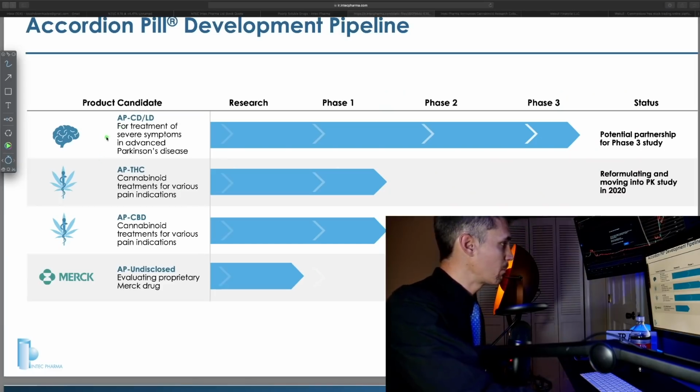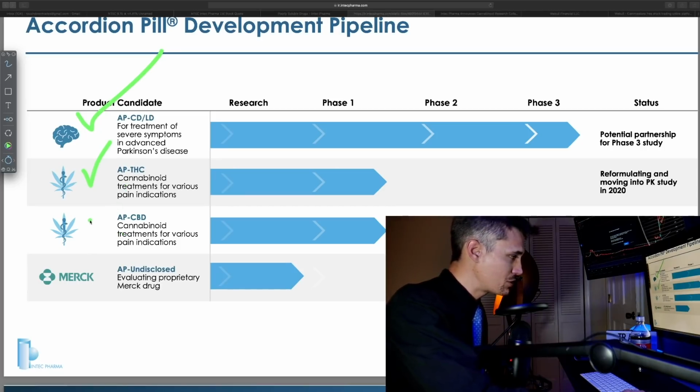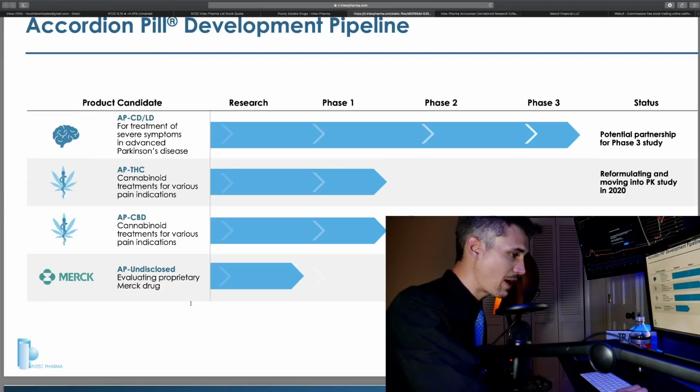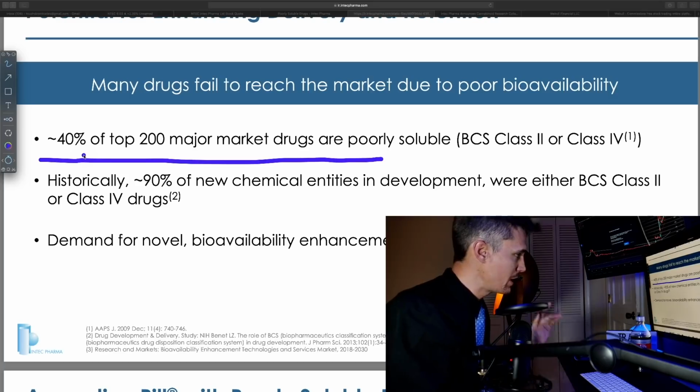So the Parkinson's test is in phase 3. We have MJ treatments for pain in phase 1, and we also have another CBD trial in phase 1. We also have the Merck partnership. It is in the research phase. If they get that Merck deal, we're talking about an undervalued stock. Some huge bullet points we need to go over.